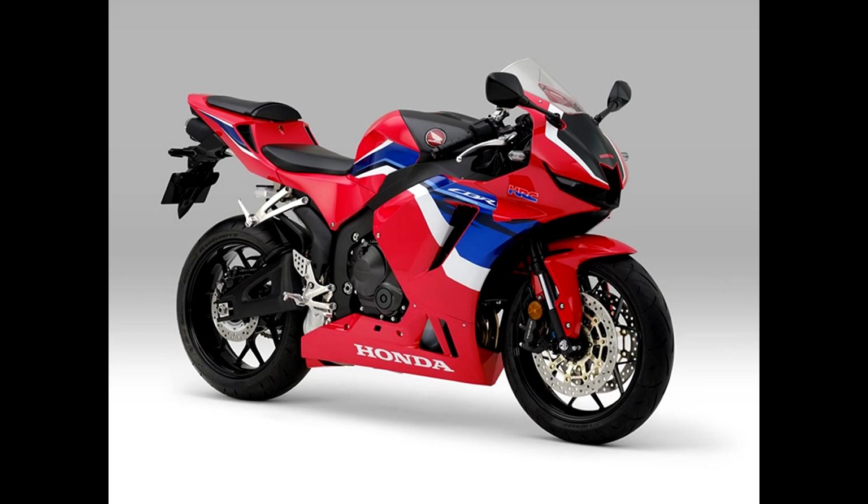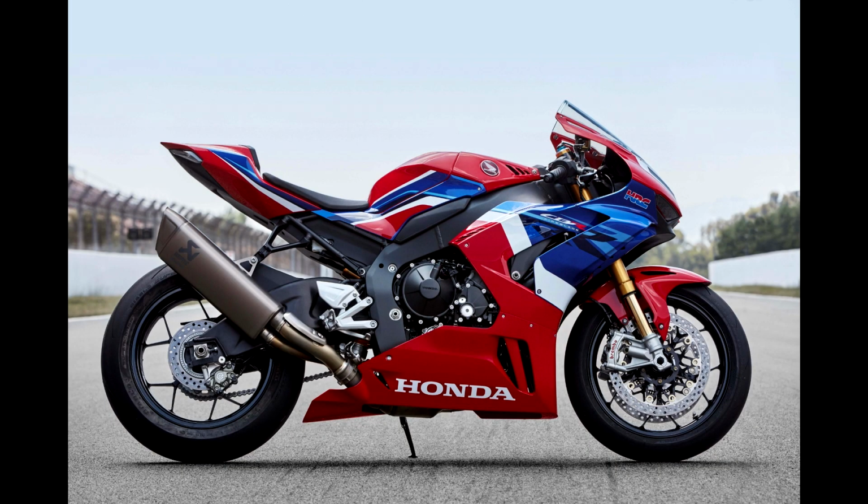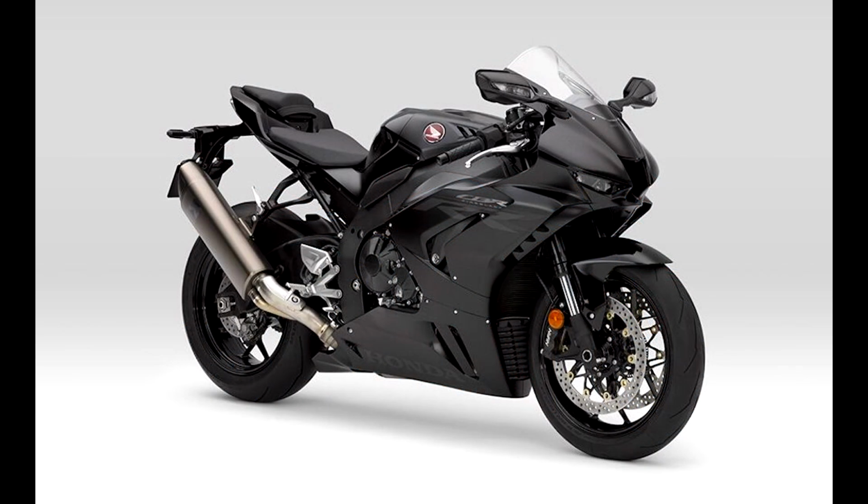So again, the official launch isn't supposed to be till August 21st, so colors, we don't know what they're gonna be yet, but I'm guessing it'll be the red, white, and blue, like they did with the CBR600RR, and I bet they'll also do a matte black.